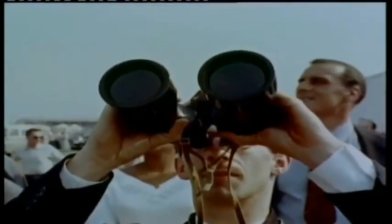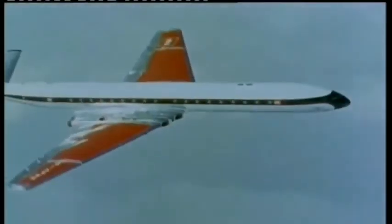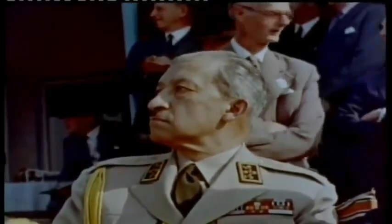Let's go upstairs and get alongside the Comet in the air. This is one advantage of seeing Farnborough on film. Wearing the colourful new livery of British Europe, operating early in 1960. The standard Comet 4 is already in service with BOAC and other airlines. The use of reverse thrust enables it to operate from quite small airfields.